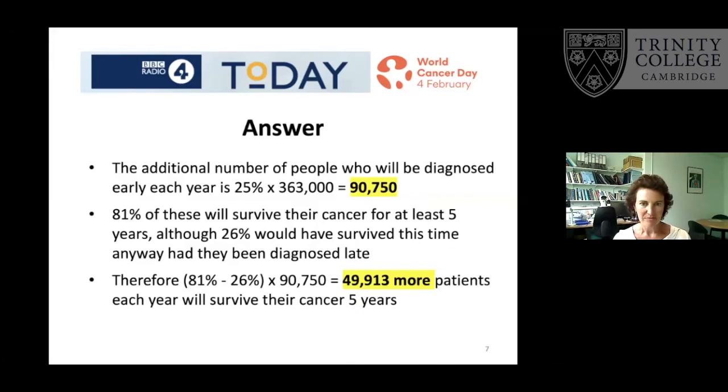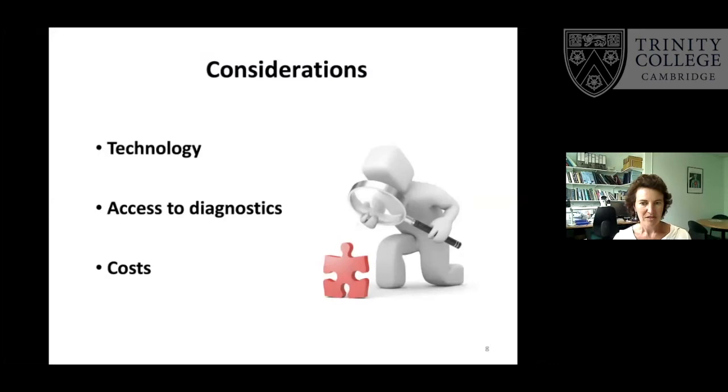Next slide. So there are a number of considerations when we start to think of a test. What would an early detection test look like that could really have an impact and be feasible? And there are a number of aspects to this. There's the technology itself, of course. So, what would that technology be? How accurate is it? And also more on the logistical feasibility side of things.